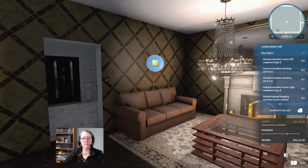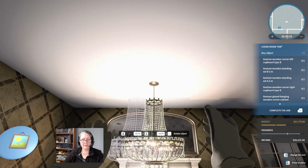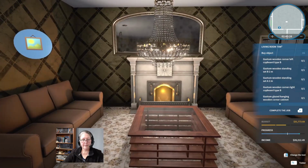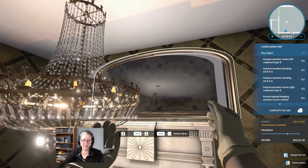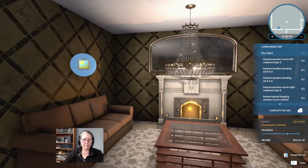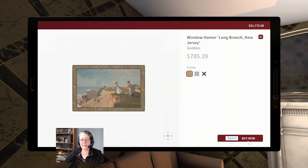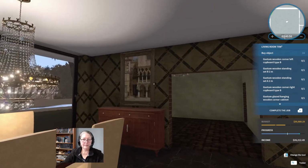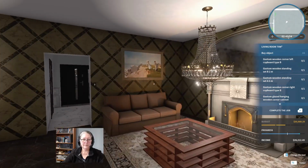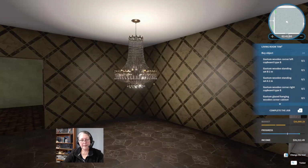All right, and then we're going to want to get this light, and it's going to have to come across to the middle. Okay, and now that mirror is not quite there, is it? So we're going to grab it. Yep, and then we're going to grab this. We've got that. Let's go with this. All right, yeah, there we go. Beautiful, except we want to center it above the couch.